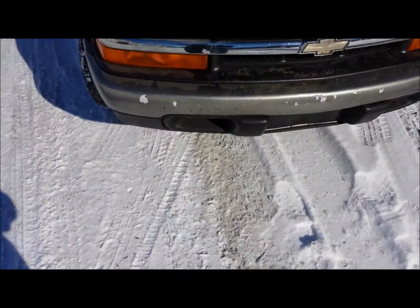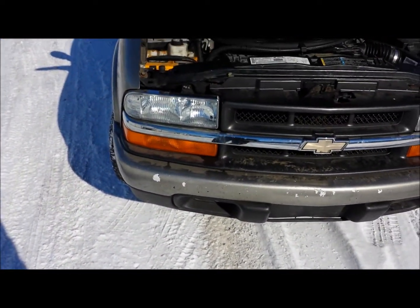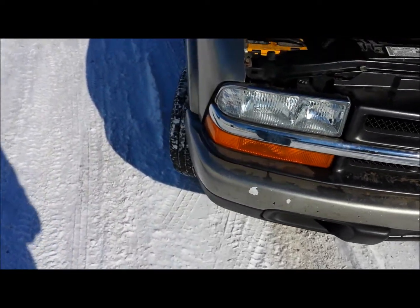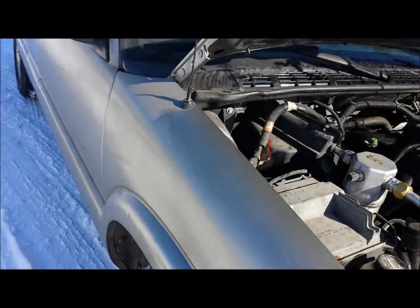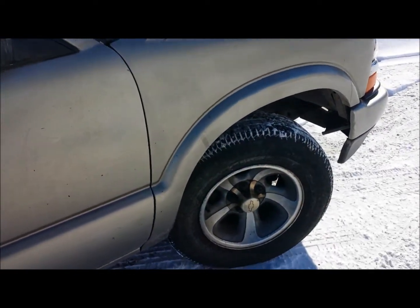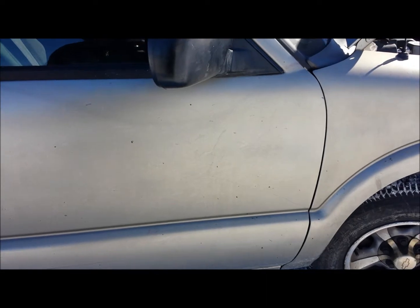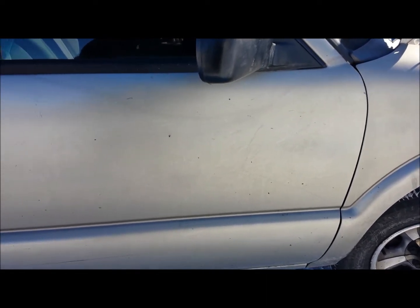You can see there were some accidents listed on the AutoCheck report, but they were pretty minor. Everything lines up. All this stuff appears original. The only thing that's been replaced on the truck is this fender and this door. You can see where the pinstripe stops. It's been painted to match. It was done at a body shop. What had happened was some neighbors that used to live across the street kept backing into the thing, and when they left, I finally just fixed it.